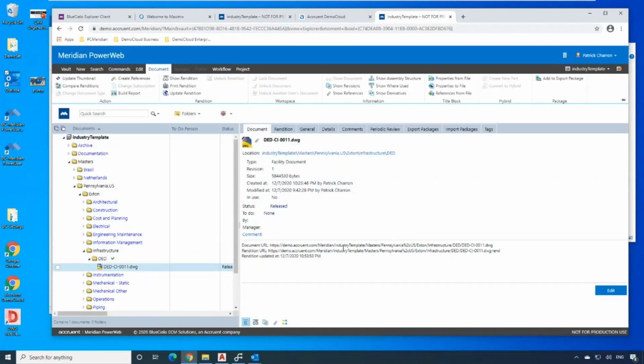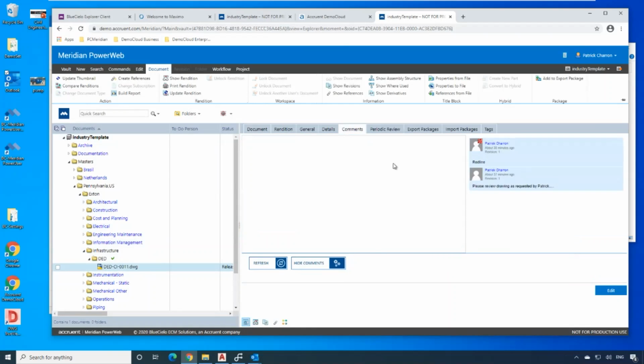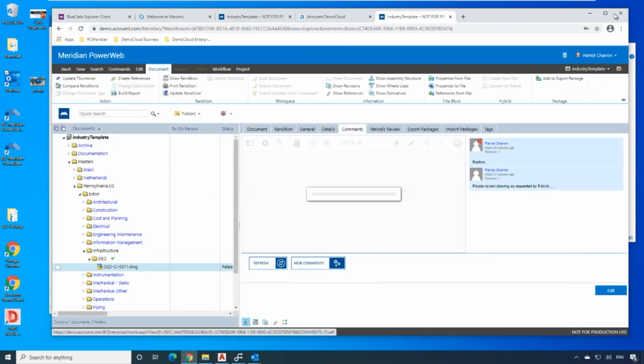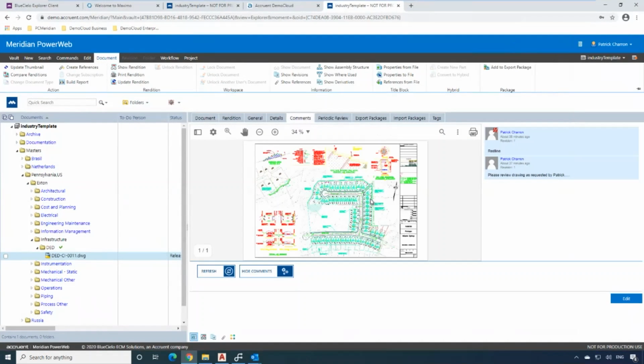So if I click on that document here, I do see the actual document. And as I found it, I'm going to click on the comment tab, and it basically allows me, here from the Power interface, to show the actual drawing and see the actual comments that were made. Let me just make this full screen so it looks better.